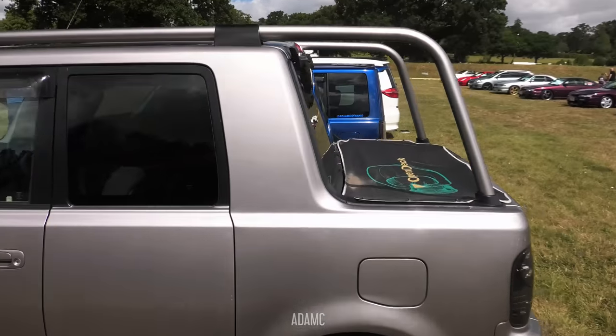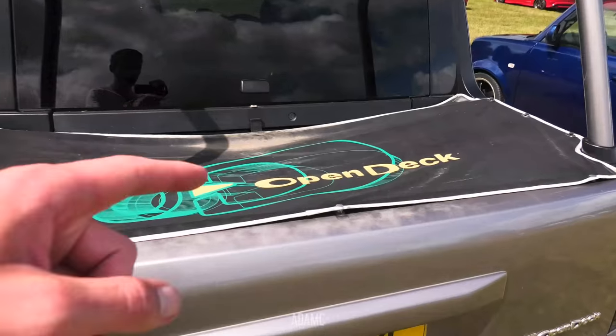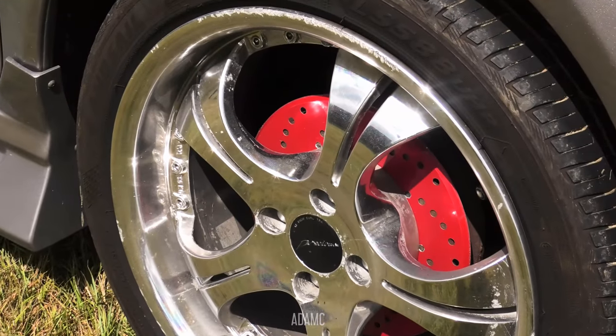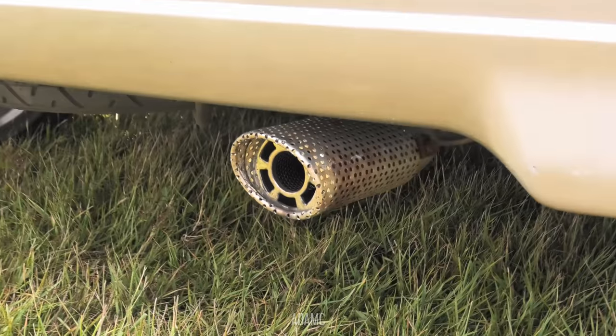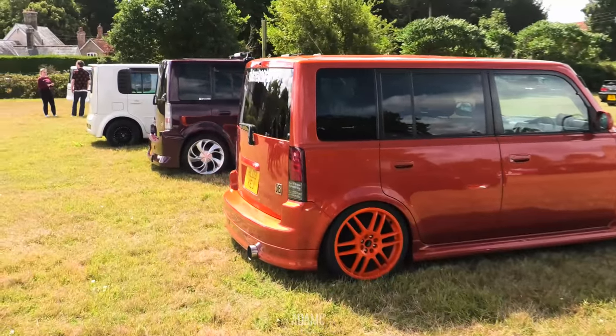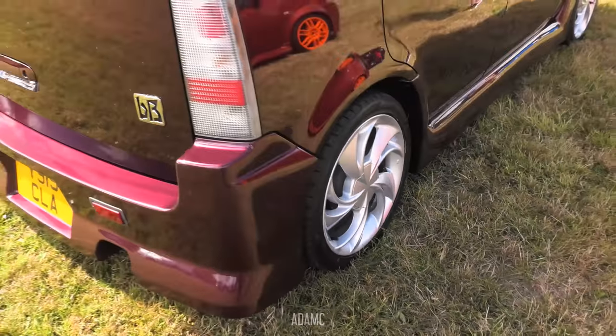Is this a genuine, were they made like this or is this a custom job? It looks fairly OEM. Open deck, that will be what it would be called. He's gone for the fake brake discs and his exhaust is some kind of disease. You could also call them the Brave Wheel Crew. We've got the orange wheels and then, well, these ones over there, something I haven't seen before in a car. No idea what wheels they are, but they stand out.